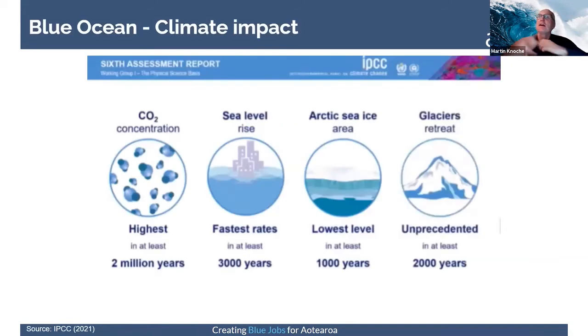So this is a very short summary of the IPCC report. So it's really simplifying things. But basically what it says is we are seeing the highest carbon concentrations in the last 2 million years. We're seeing the fastest sea level rise rates in the last 3,000 years. We're seeing the lowest level in Arctic sea ice for the last 1,000 years.